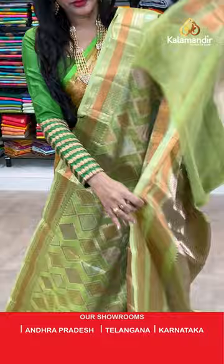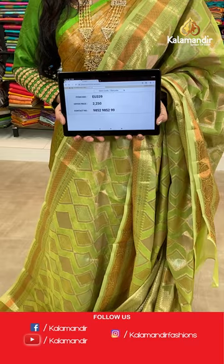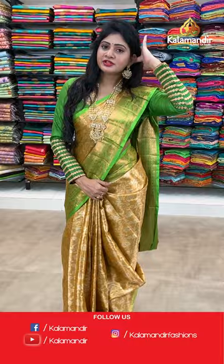And coming to blouse, it's a self blouse only, brocade blouse along with border. And pricing details. Item code EU3399 and offer price 2250 rupees. And next beautiful sari.